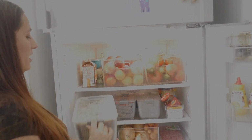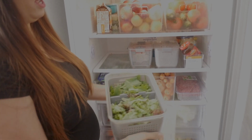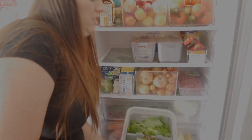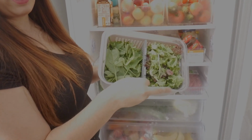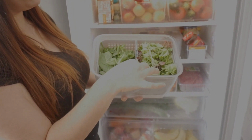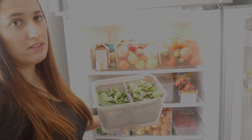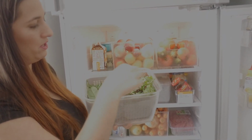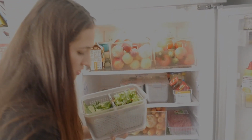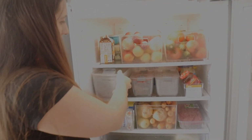Alright, and this one over here is the same container, but is where I have the lettuce. Oops, it has lettuce in this side and spinach in this side. And see, it's got this little divider tray. I took this one out and put it in the one with the cucumbers and carrots so that it could drain. So you can take it out and it just divides it, or you can put it down as another drainage tray in another container if you want. Alright, so that's that. I'll close it up later.